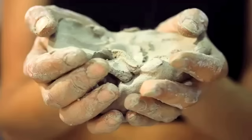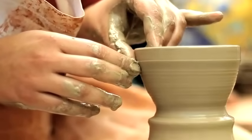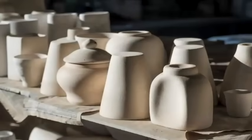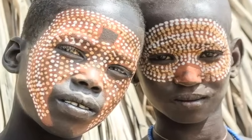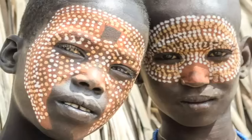Clay soil can be used to make pottery. A lump of clay is molded by hand into cups, bowls, and vases. People in some cultures use the natural colors in soil to paint their faces and bodies. This allows people to express themselves and the traditions of their community.